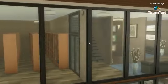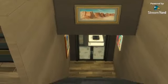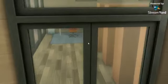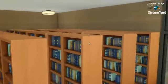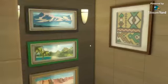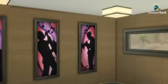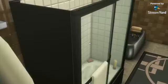There, let's start from the one going to the swimming pool. Here is David Hill's library. This is David Hill's library. This here leads to the third floor, but we'll do it later. And here, this is the music room of David Hill. They have two pianos, two violins, and two guitars.